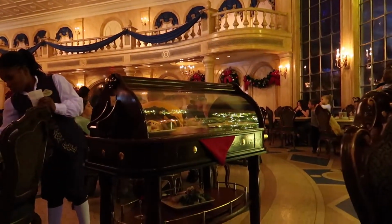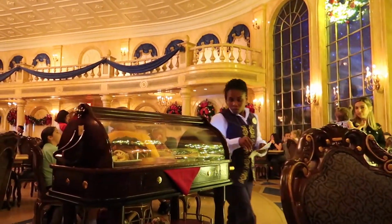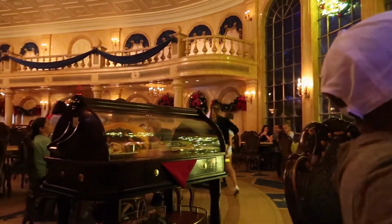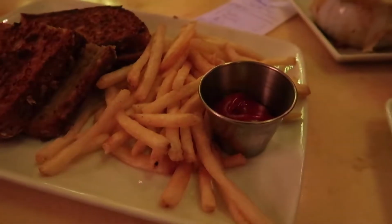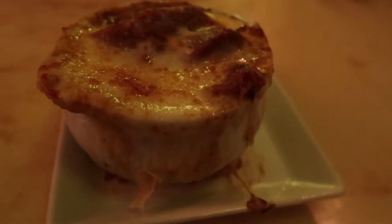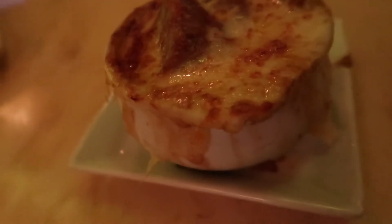So this is what your food will come in. They have these little cloches, little storage tray things. There you go. This is the French dip with pomme frites and jus. This is the croque monsieur, which is grilled cheese, and there's also ham in there. And it also comes with pomme frites. I also got the French onion soup. I absolutely loved this soup last time, and I can't wait to try it again.